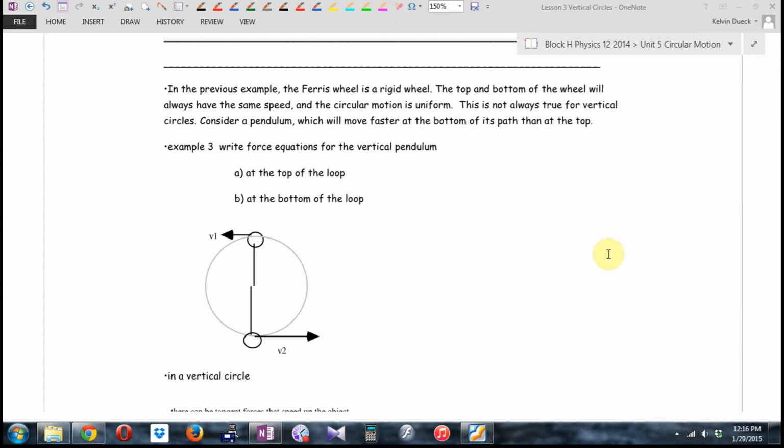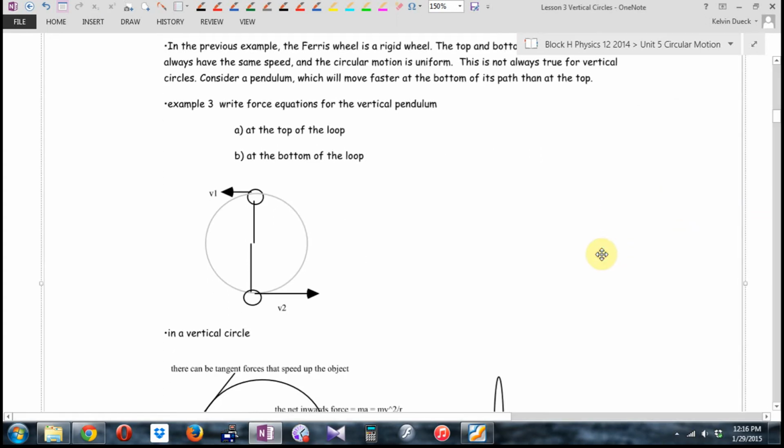Example 3 says, write force equations for the vertical pendulum at the top of the loop. How will I get the equation? So, at the top, what are the forces acting on it? Get the obvious one. What else? Is it sitting on a surface? You saw me just whirling it around my head. Was it sitting on a surface? So is there a normal force?